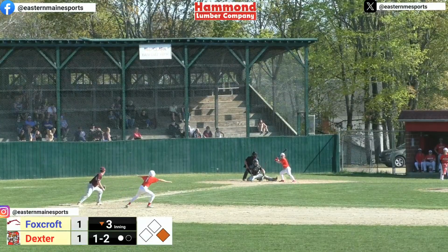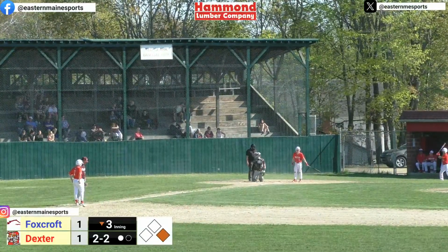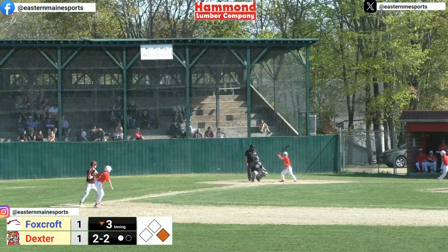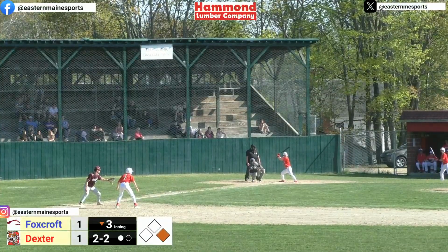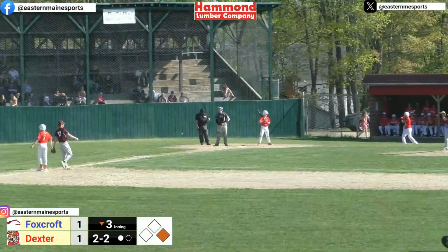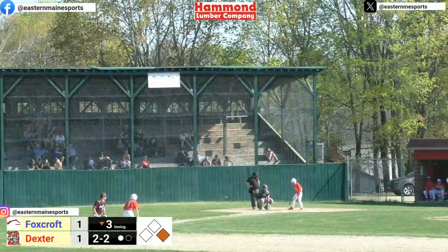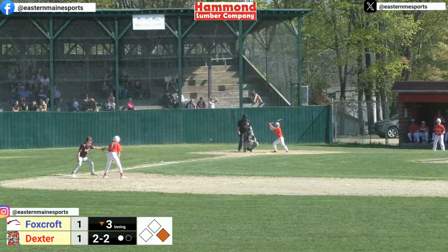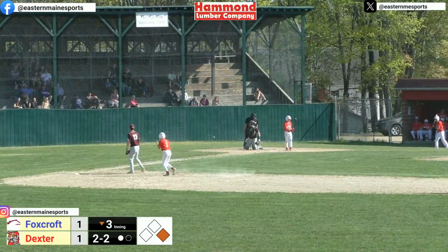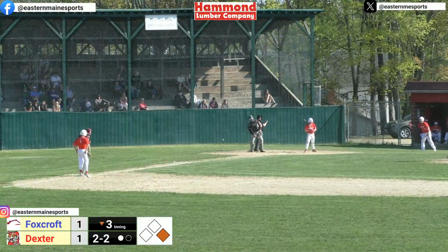Strout looks in. High. Good eye there for Farnsworth. Noah Kane's on deck for the Tigers. Not a big lead there at first for Landa, but he gets back easily there. Strout looks in, looks at first, fires to the plate. Foul ball, so good battle here for Chase Farnsworth.